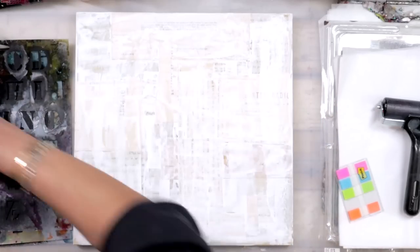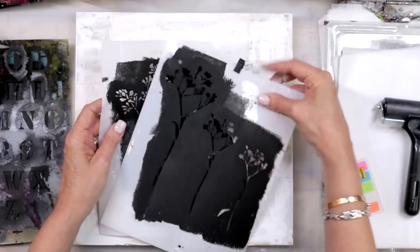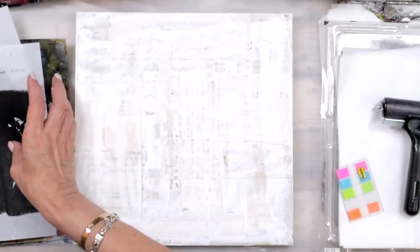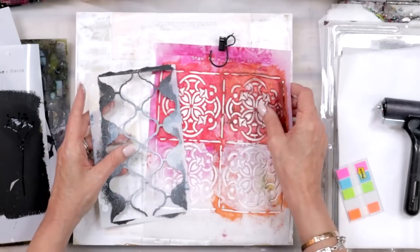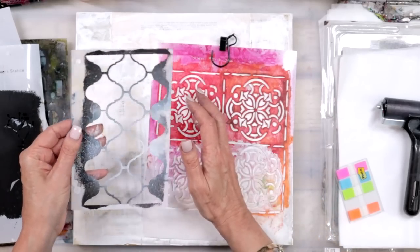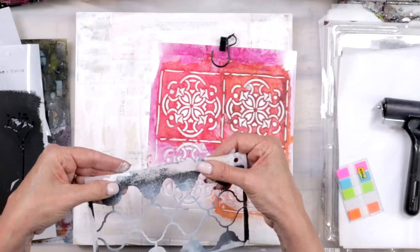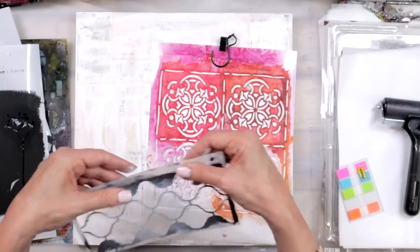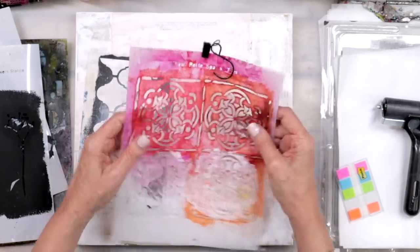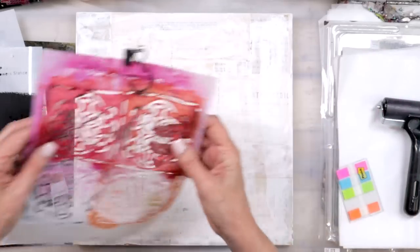I also have out here two stencils, the Little Flowers Baby's Breath and Little Flower Status. And these might change as I get going, but I have my 5x8 stencil. What is this one? Good question. Moroccan tile. And this is Spanish tile. So I have these two. I want to be able to overlay some of this pattern.